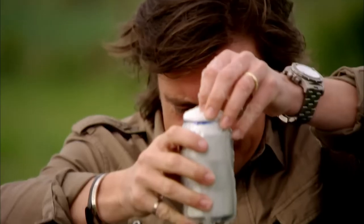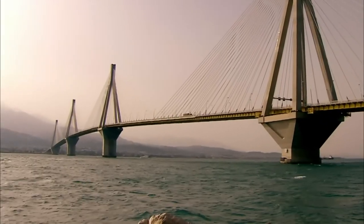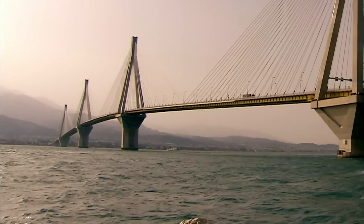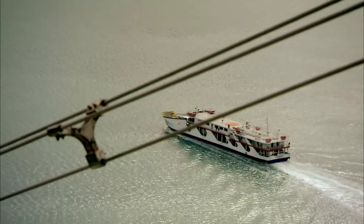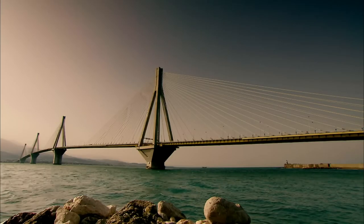Oh, yeah. And it does. I've made a bit of a mess of my picnic, though. In the right place, making something fail predictably can be the difference between life and death.